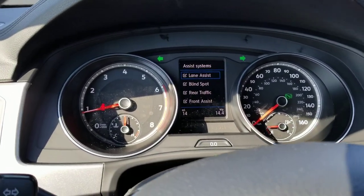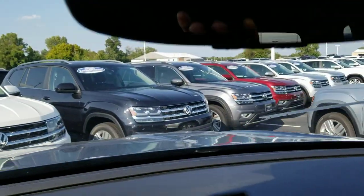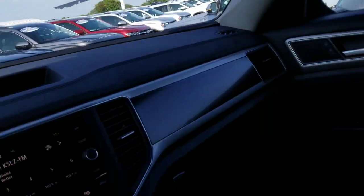This car is the hot seller. This one in particular does have the mirror link, the HomeLink mirror as well, and also a light above the vanity mirror on each side. You can get this with a sunroof. This one does not have that. Still leatherette heated seats. Let's take a look at this second row here.